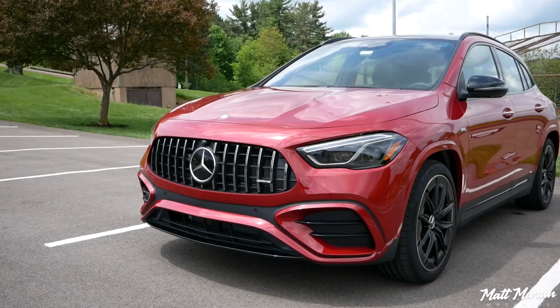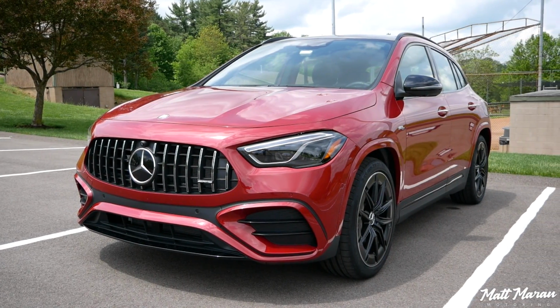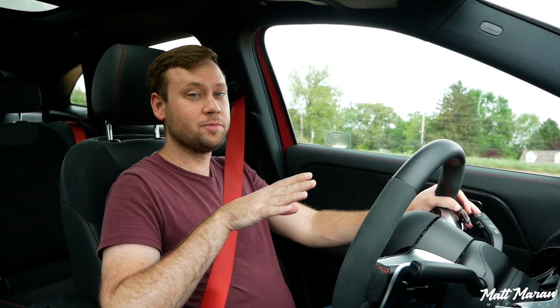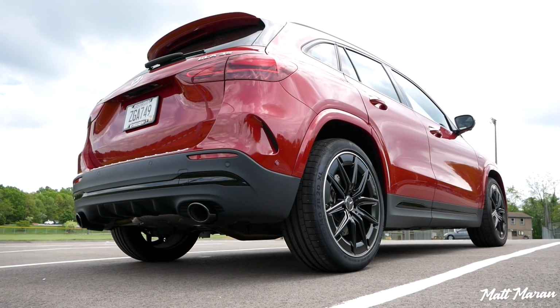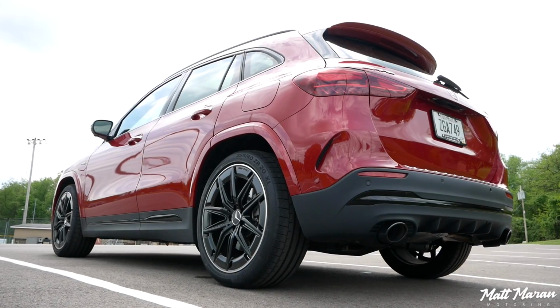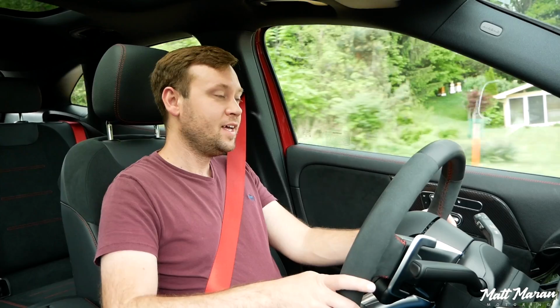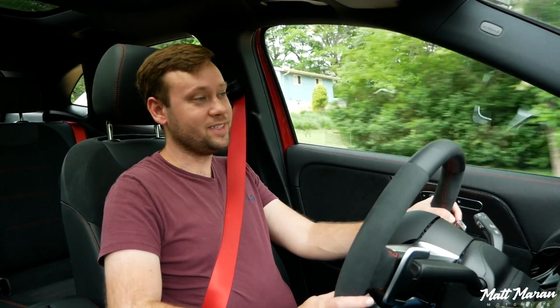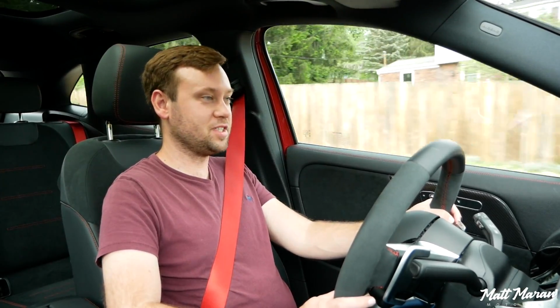So these start right around $58,000, which is already towards the upper end. And this one, which isn't even a top trim, by the way, you can get a heads-up display that this one doesn't have. There's a few other things, but this one, a mid-grade trim that has a few options on it, as tested, is $64,650, and I mean, 65 grand essentially for this is just no bueno.